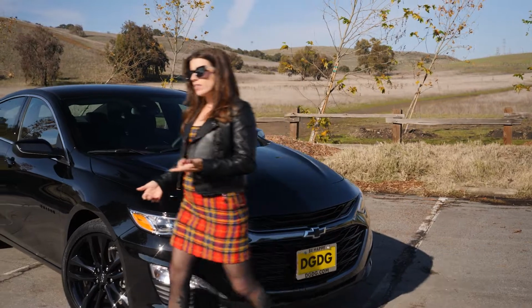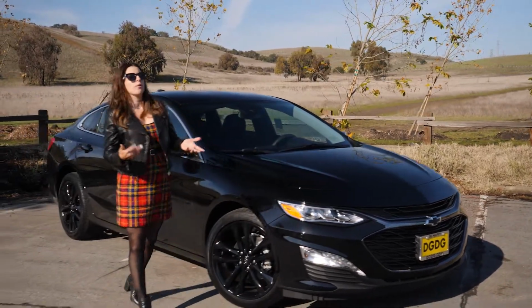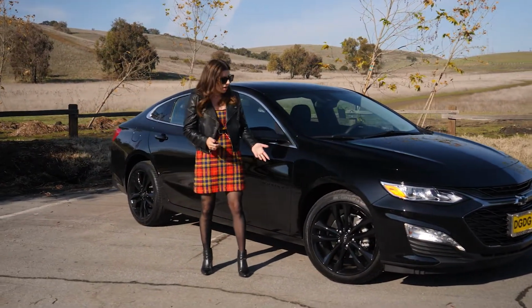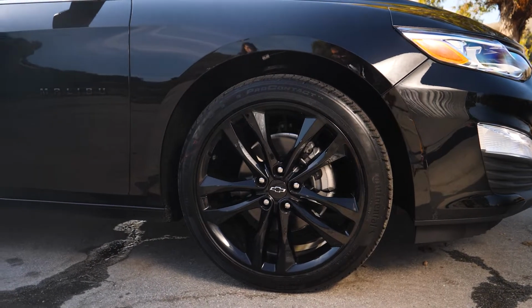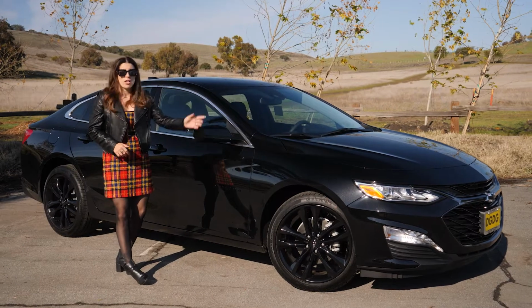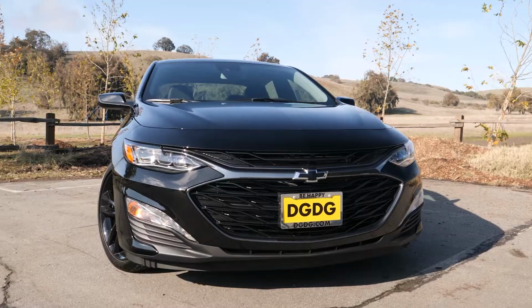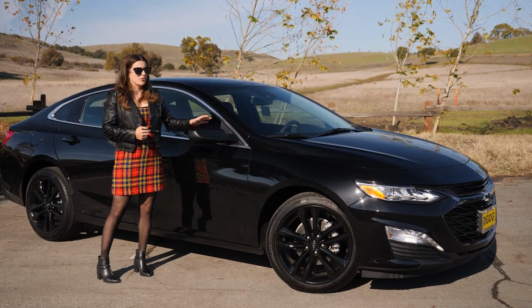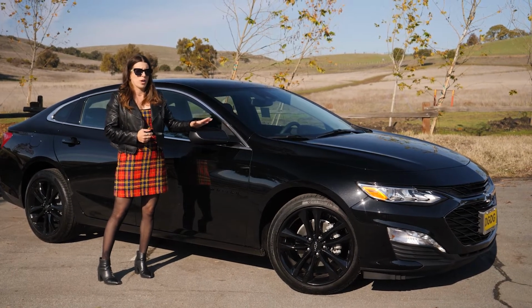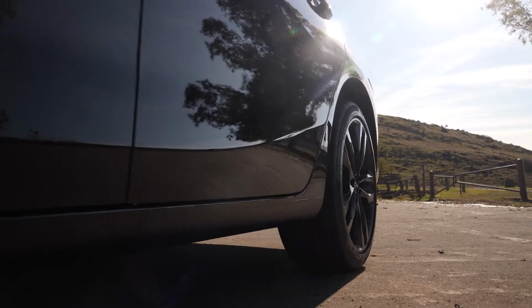And then moving around the side, a few other upgrades that you'll get with that Midnight Edition package are 19-inch black painted aluminum wheels. You'll also have blacked out badging. You also might have noticed the black bow tie on the front of the car. And then you'll get body colored mirrors. That's from the LT package as well, so obviously standard on the 2LT.